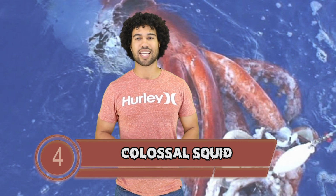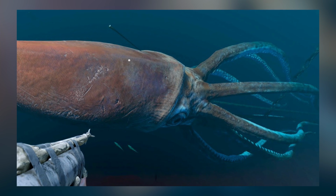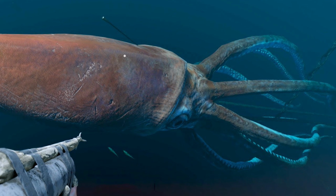It's more fun. At number 4, we have colossal squid. Yeah, this thing is a big no thanks for me. So everyone always talks about how there might be sea monsters out there, but this thing actually exists. There's never been one caught alive, but several have washed onto shores dead, and they are massive.